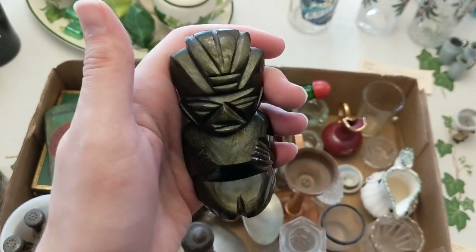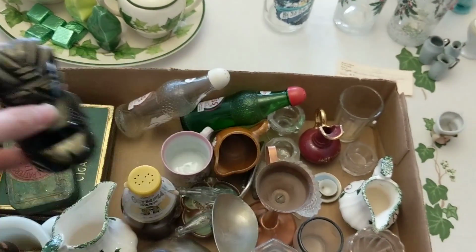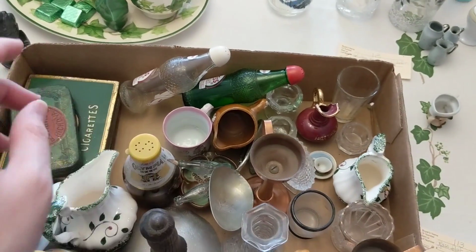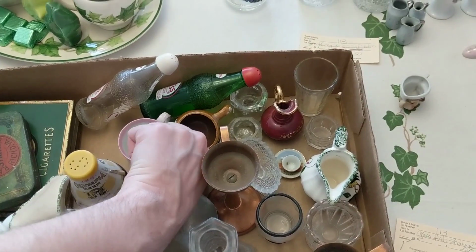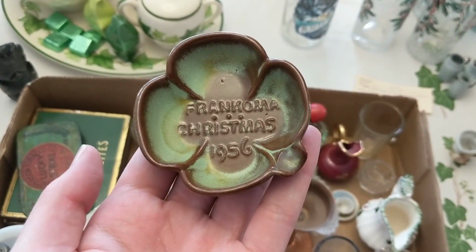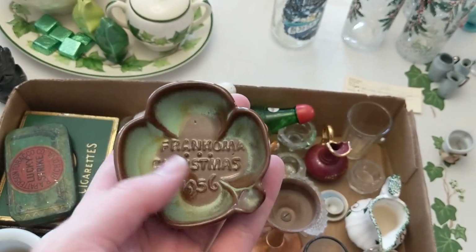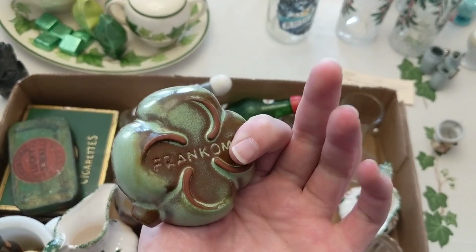And that was a very long time ago, maybe 2 years ago, very early with my reselling. So this is a really good piece. And then also, to pay for the entire box, we have a little Franciscan dish right here. Franciscan Christmas 1956. It's like in a 4-leaf clover. This sells for about $20, if not a tiny bit more.